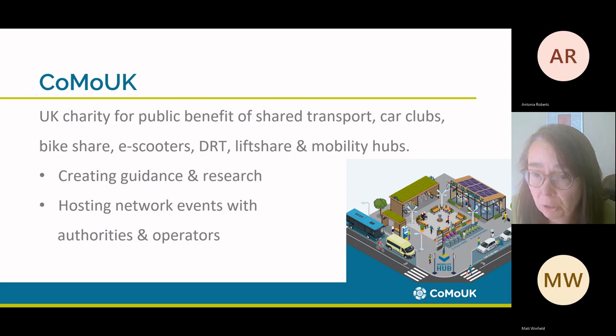Developing shared schemes is not easy, which is why we exist and why we have sessions like this today. But by creating guidance, looking into the research and understanding the impacts of the different modes and bringing people together to debate the issues as they emerge, it's a very fast moving area. We can help to learn and make sure we have success going forward.